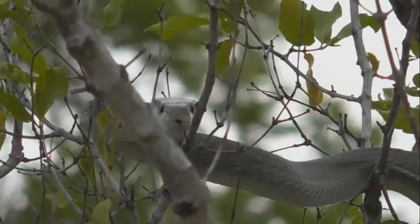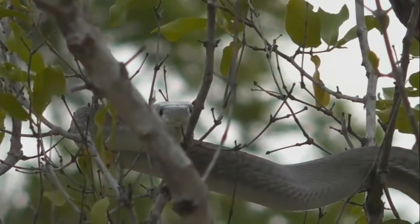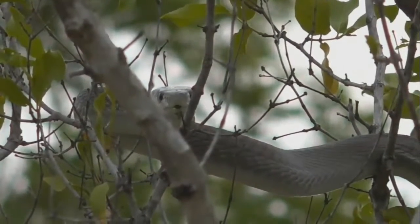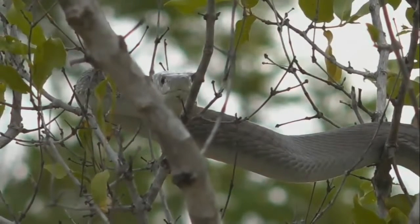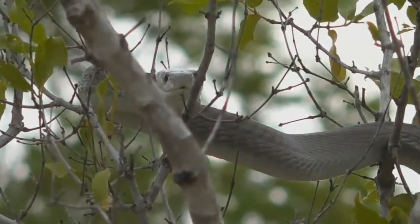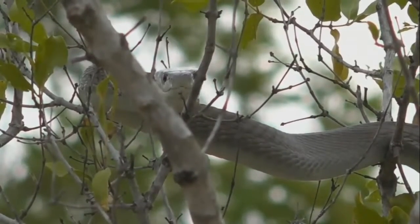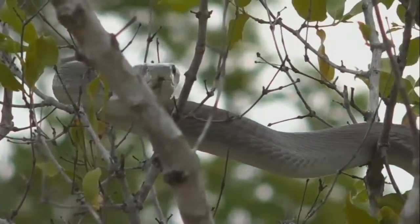Hello. Yes, hello. Yes, you're beautiful. Looking at us through the branches. Bethany, I think it is at this point in the tree because of us. And once we finish with the sighting, what I'll do is I'll back off and give it plenty of space to decide where it wants to go from here.